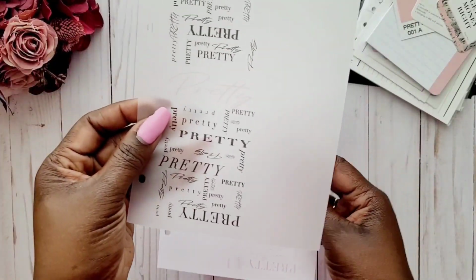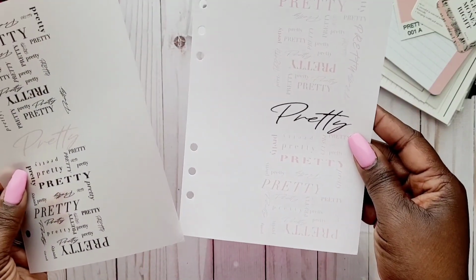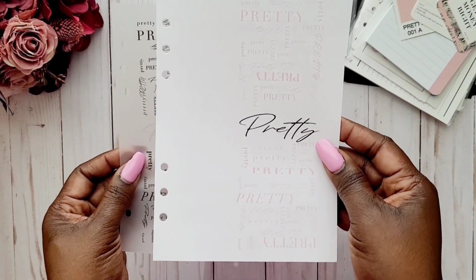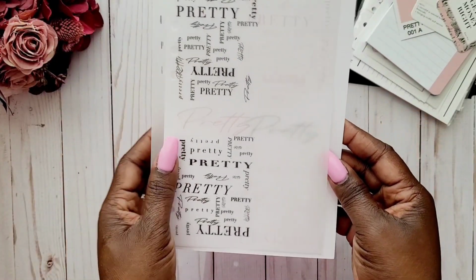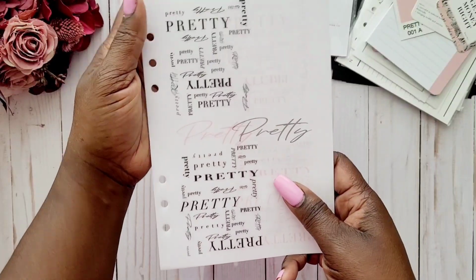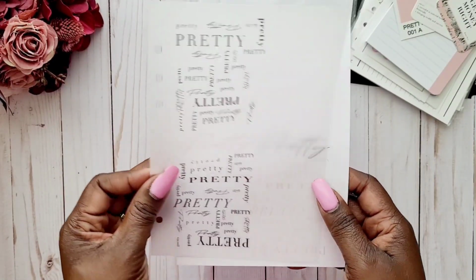And then, as you can see there, so that's the vellum. You see that? And look at this one. So this is the cardstock one on the second one. And then on the right hand side, it has pretty as well. But when you put them together to become a duo, you get all things pretty. Oh, it's super cute. I love it.